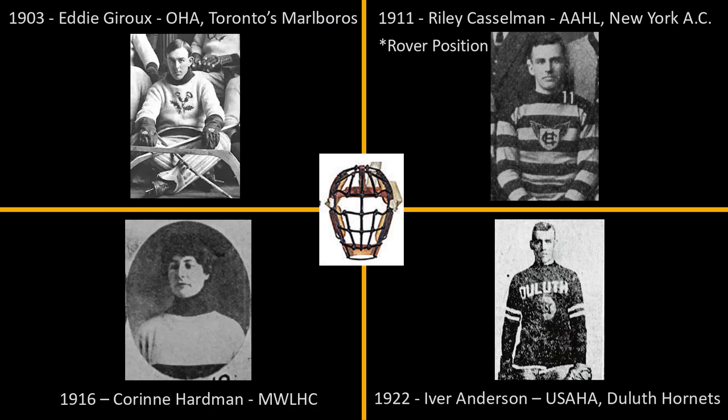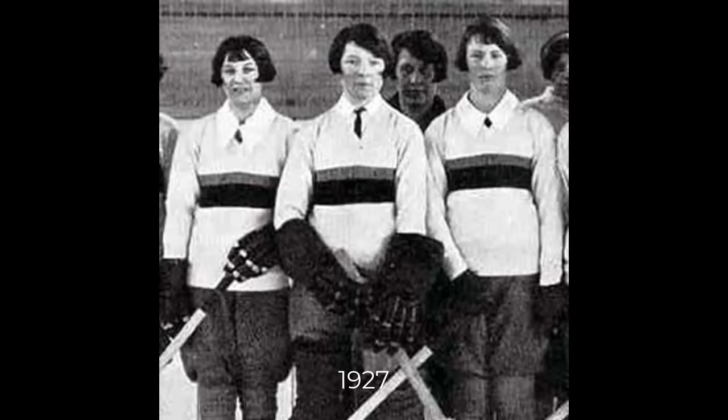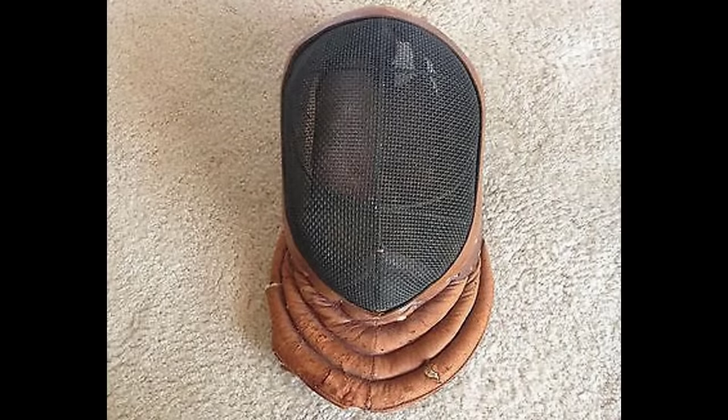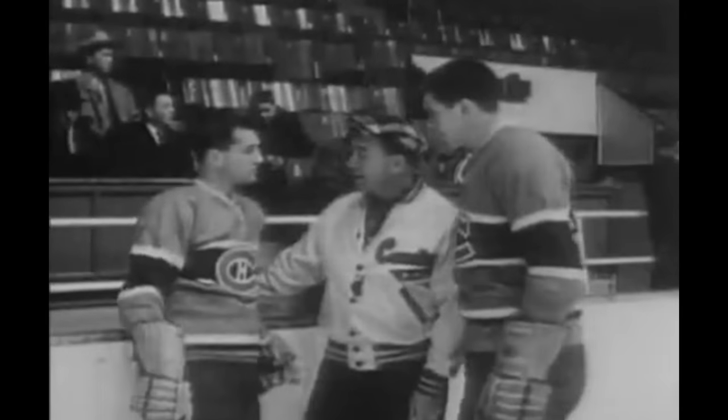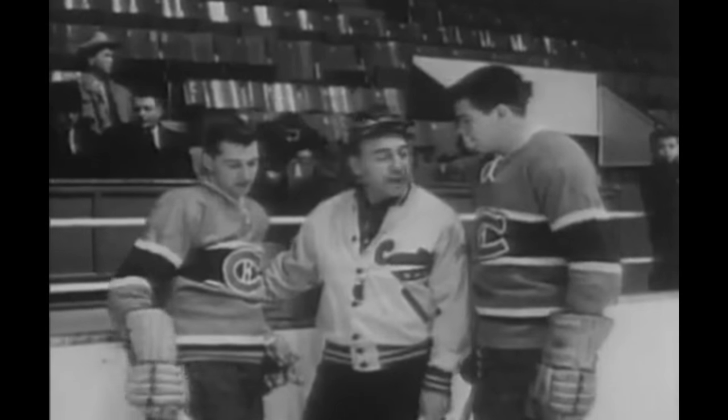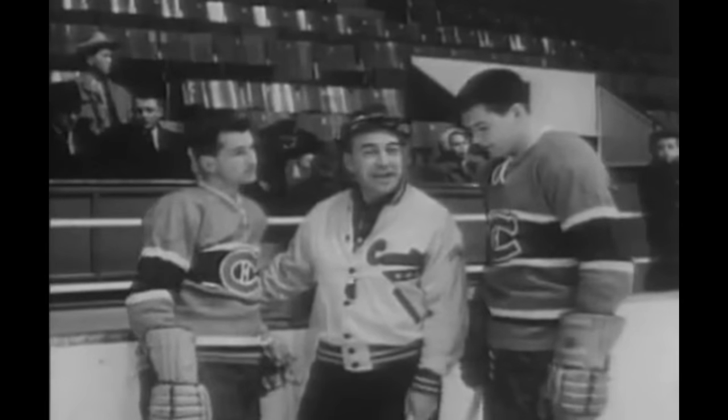Despite all these earlier examples, goalie Elizabeth Graham is often credited as being the first goalie to wear a mask when she put on a fencing mask playing for the Queen's University women's hockey team in 1927, primarily to protect her teeth. We really don't know what her fencing mask looked like, but here's an example of one made in the 1920s. In competitive hockey, coaches didn't want their goalies to wear anything that would block their goalie's vision, and would consider any goalie that wanted to wear a mask to be lacking courage.